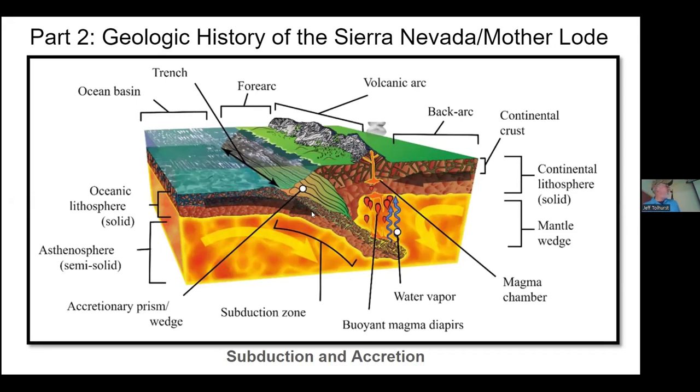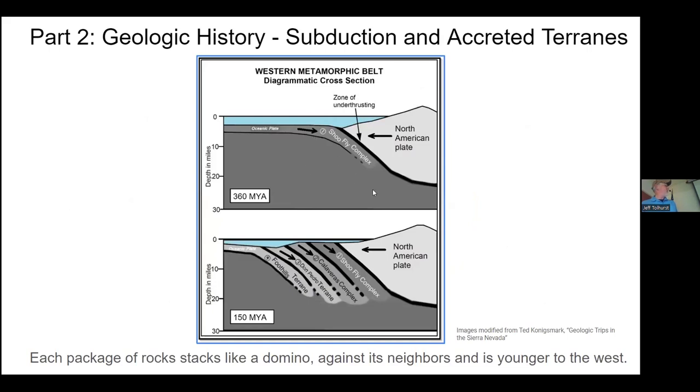But these subduction and accretion processes are what have built the Sierra Nevada, basically. And so this diagram comes from Ted Konigsberg, who wrote Geologic Trips in the Sierra Nevada. If you like to get in your car and go to places, he's got some on the east side, some on the west side. You can go and drive up to and see some of the geologic evidence we've used to piece the story together.